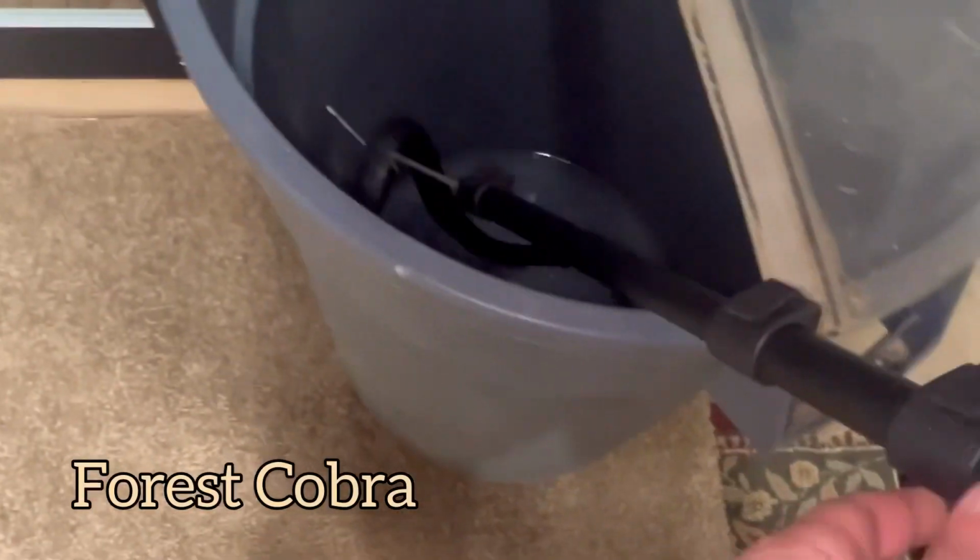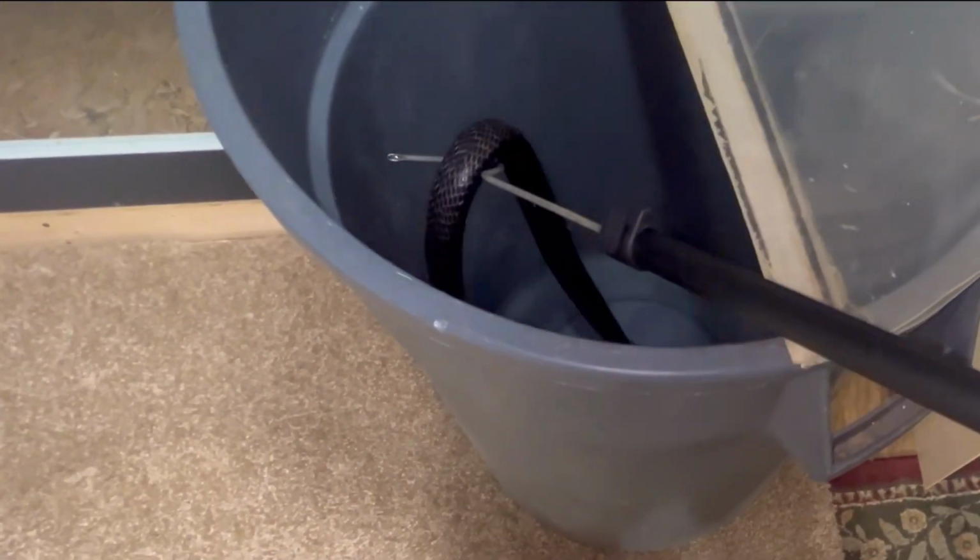Uh-oh, the next snake's in this big bucket. Must be a big snake. Gwei, the forest cobra, soaking in water because he was about to shed his skin. And let's see how this goes.